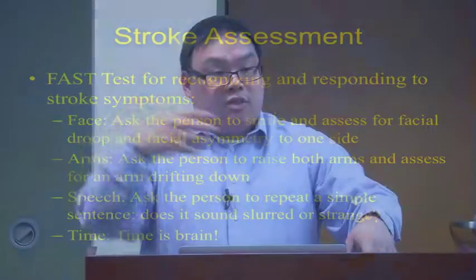So certainly right now at this point, if you go through it, you go face, you're like, okay, they're not smiling, they can't move the right side, and then all of a sudden you do the arm part, and then they're like, oh, wait a minute, the right arm is now affected too, so everything is matching up on one side. That definitely could be a sign that they're having a stroke.